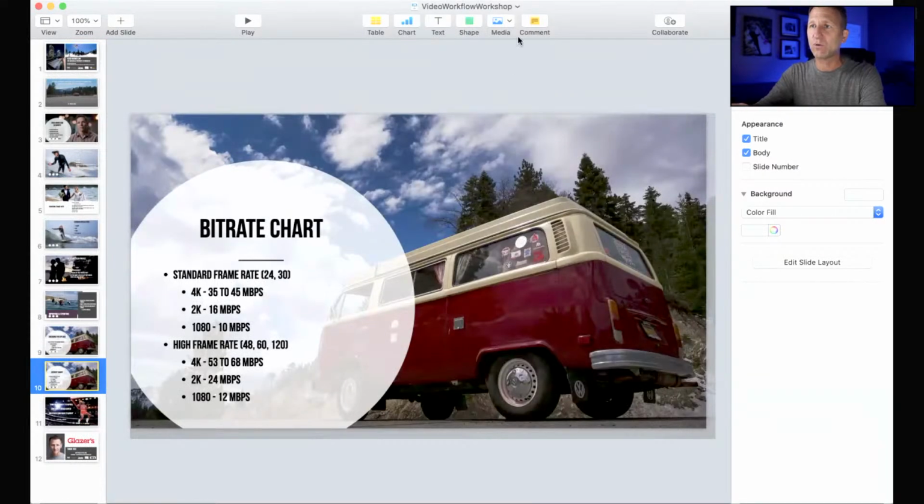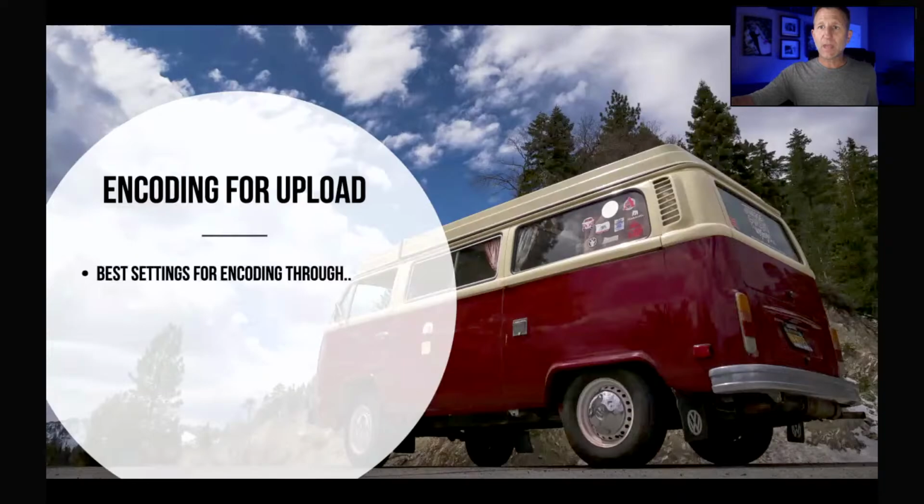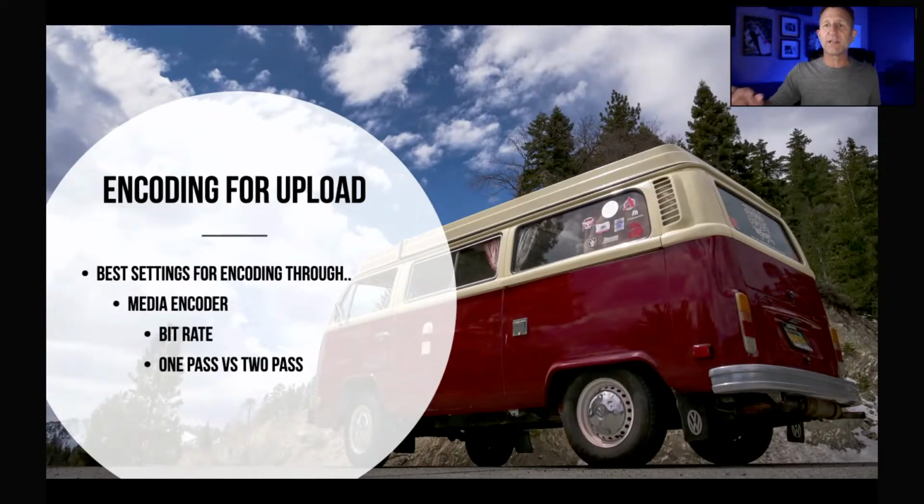I'm going to actually have to escape here to get back to my last slide so we can go over that. Here we go. All right, so if I'm in Media Encoder, we went over the bit rates. Let's talk about 1 pass versus 2 pass. There are 3 choices when you're encoding your project, right? You've got that finished file. You can do a CBR, which is a constant bit rate. You can do a VBR 1 pass, or you can do a VBR 2 pass, okay?